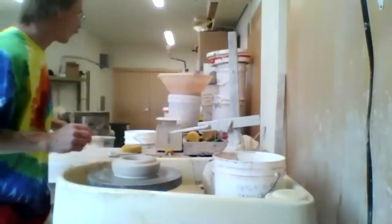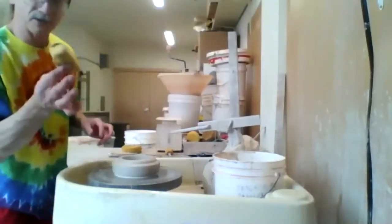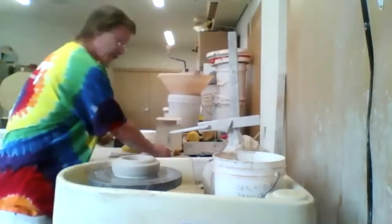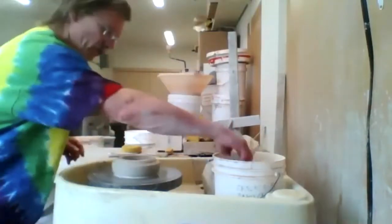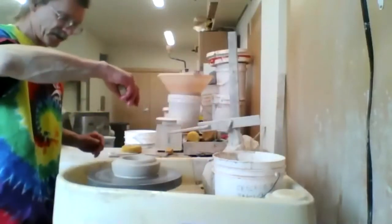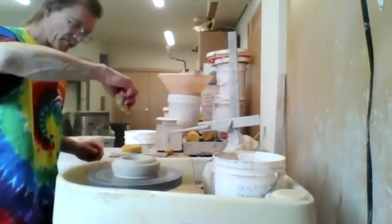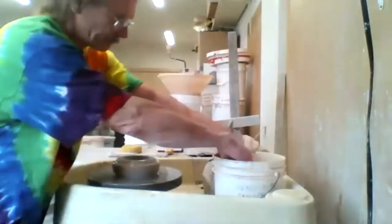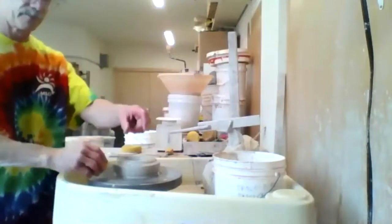The next thing we're going to, I forgot to mention, we needed a sponge and a sponge on a stick. Very important. So we're going to take this sponge, fill it full of water, and put water right over the inside and the outside of this. Now we're going to pull upward.